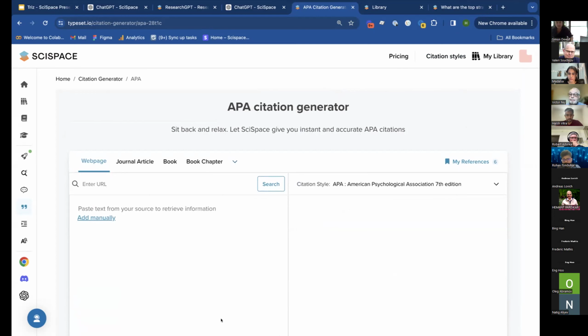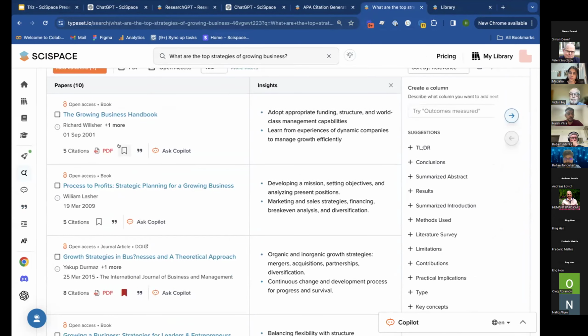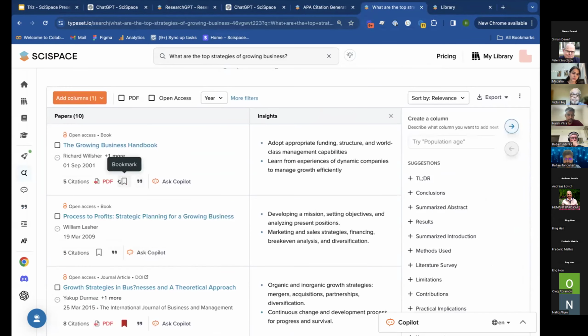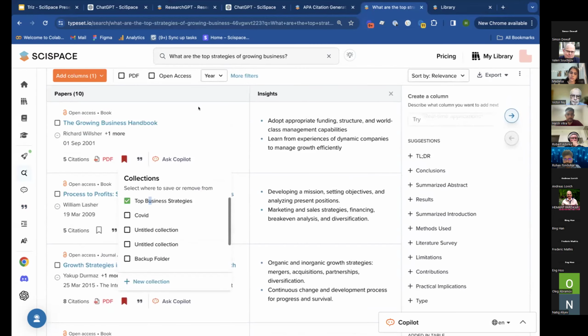Harsh, can you show the bookmark paper feature? Yes. I think there was a question by Rema El Rashidi. So if you want PDFs of papers to be present in your library, what you can simply do is click on this bookmark button. I'll click on this bookmark button and select the collection where I want it to be stored. And that's all. It will be stored in my library.